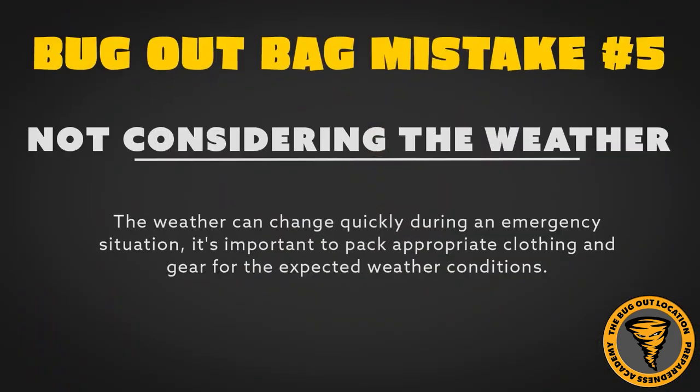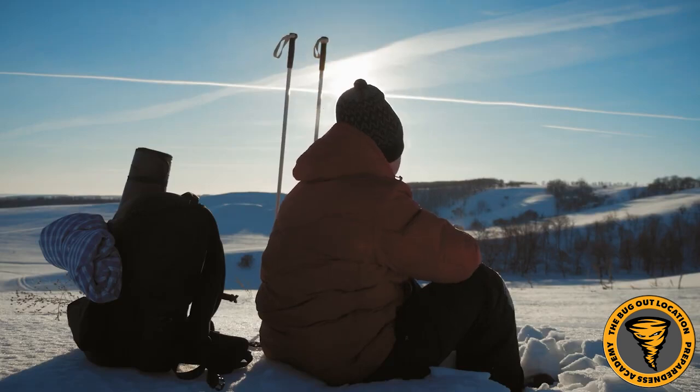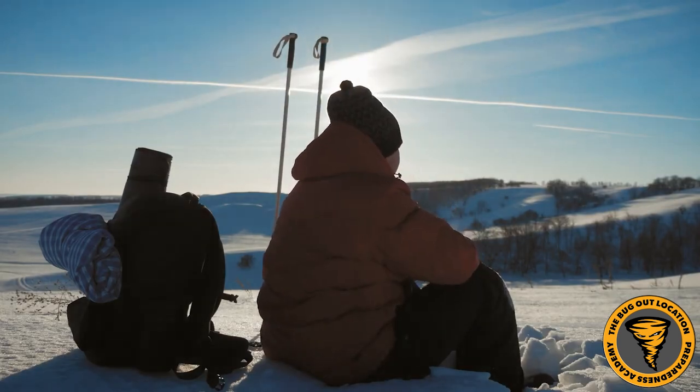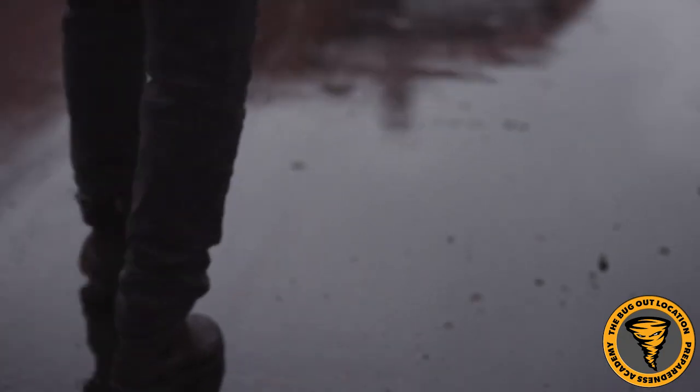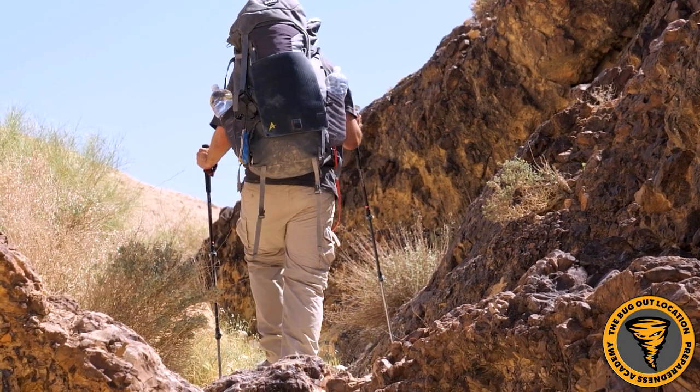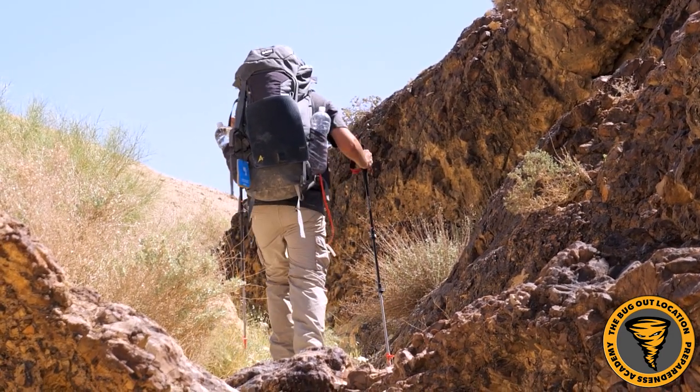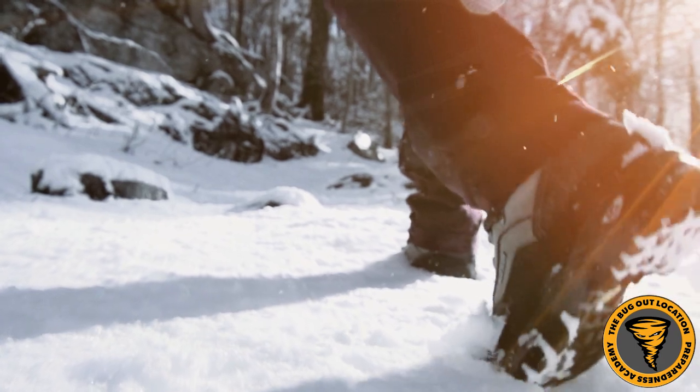And number 5 here, I sort of alluded to a second ago, was the weather. The weather plays a factor in how you set up your bug out bag and how you organize things and how you rotate things out depending on the seasons. Here in Colorado, it's all over the place. Down in Florida, maybe it doesn't change too much. Or Arizona, maybe it gets a little cooler, but it doesn't really get cold. And you're not looking at a foot or two of snow.